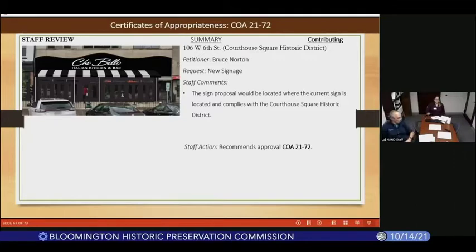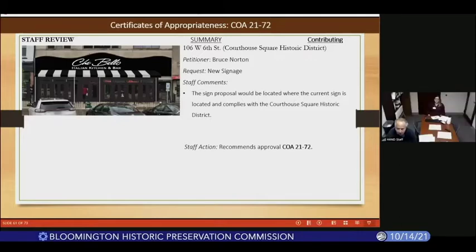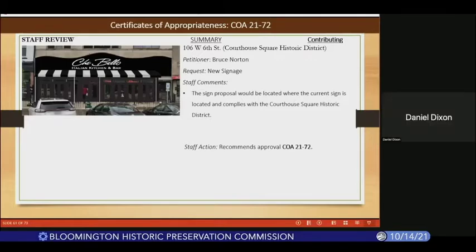All right, so we don't have a petitioner, but let's go ahead. Lee, do you have any questions? Can we hear this if there's no petitioner? I don't think we can. I'm so confused. Daniel, what's the deal with that? So there's kind of a mix of rules. The actual procedural rules for this commission state that a petitioner must be present to have their petition heard. Then the statute and the ordinance, though, require that action be taken within 30 days.